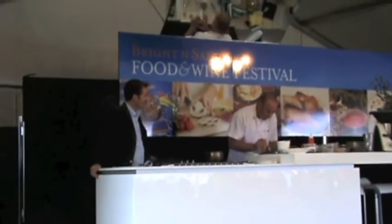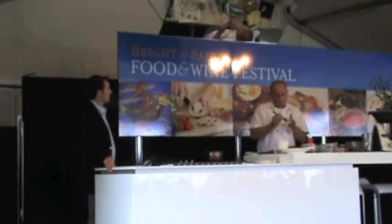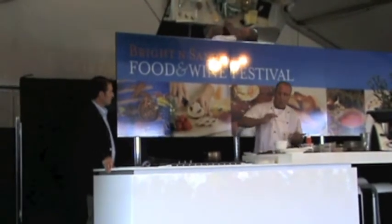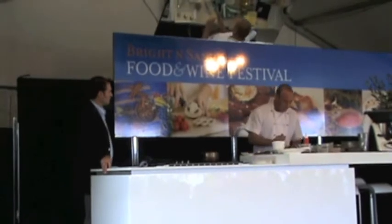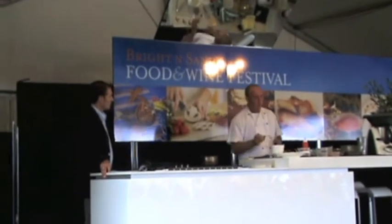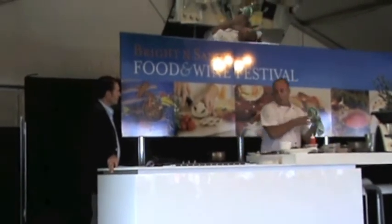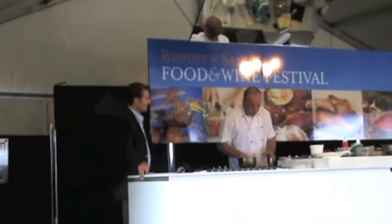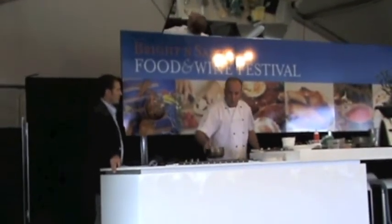Pickled ginger mayo. At the restaurant, I pickle all my own ginger, and it's quite simple. If you get a mandolin, slice it really finely, blanch it and refresh it three times. Then you put it in a pickling liquid of one part sugar, one part vinegar, one part water. Bring it to the boil, take it off, and add your ginger after you've blanched and refreshed it three times. And you've got your own pickled ginger.